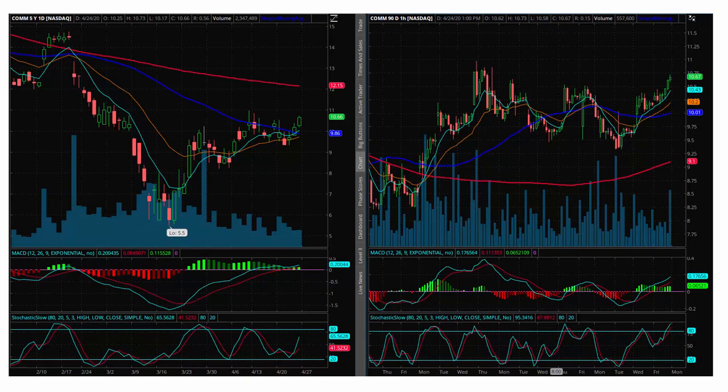All right, here's COMM. You could argue that the stock broke out last Thursday, Friday from this falling pattern. So we got a cross here, MACD moving up. You got a little kiss here, which coincided with this, and the stochastic cycled down and crossed up. So we got a continuation of the move.